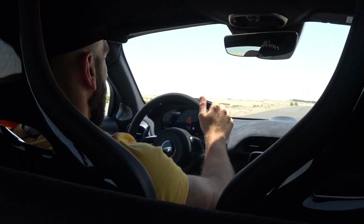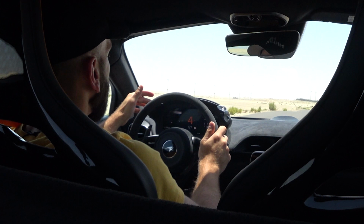You have the drive adjustment on your right hand side, and on the left hand side you can adjust the comfort level of the car. I prefer to keep it always on comfort.